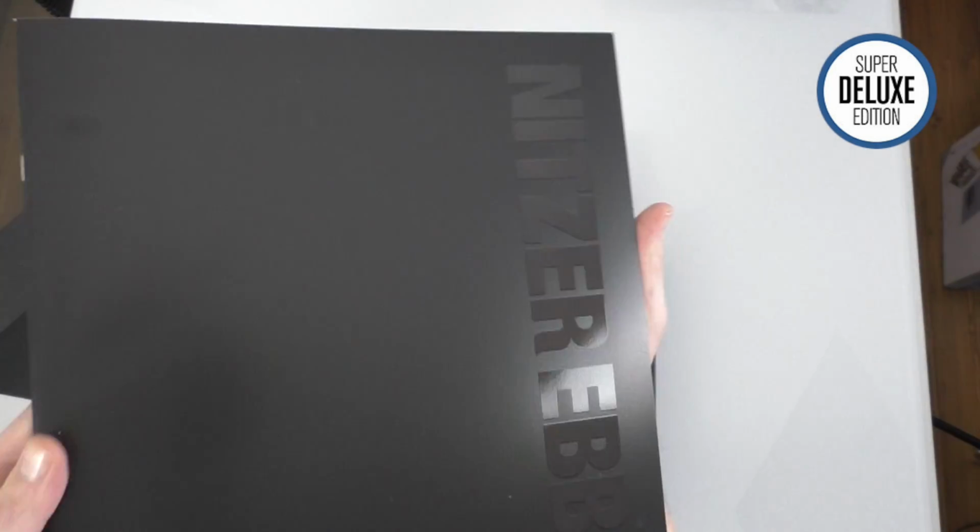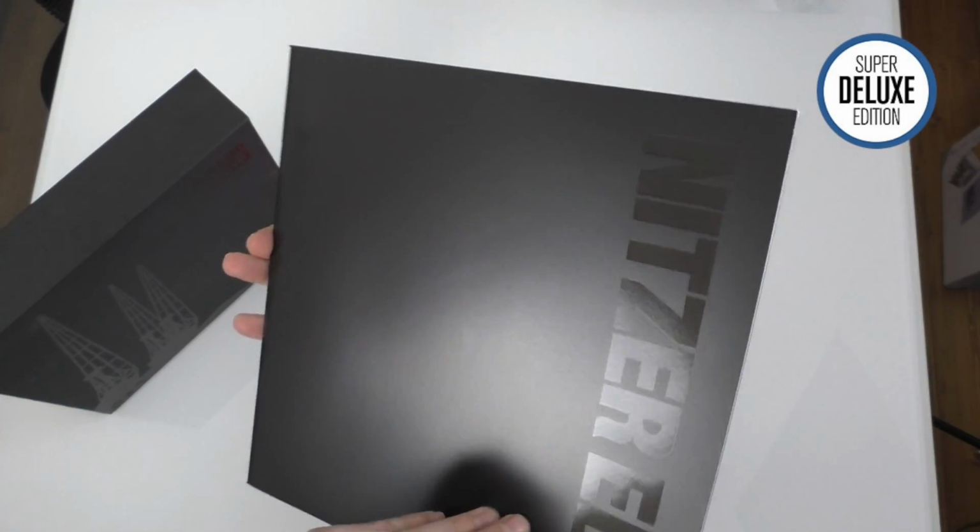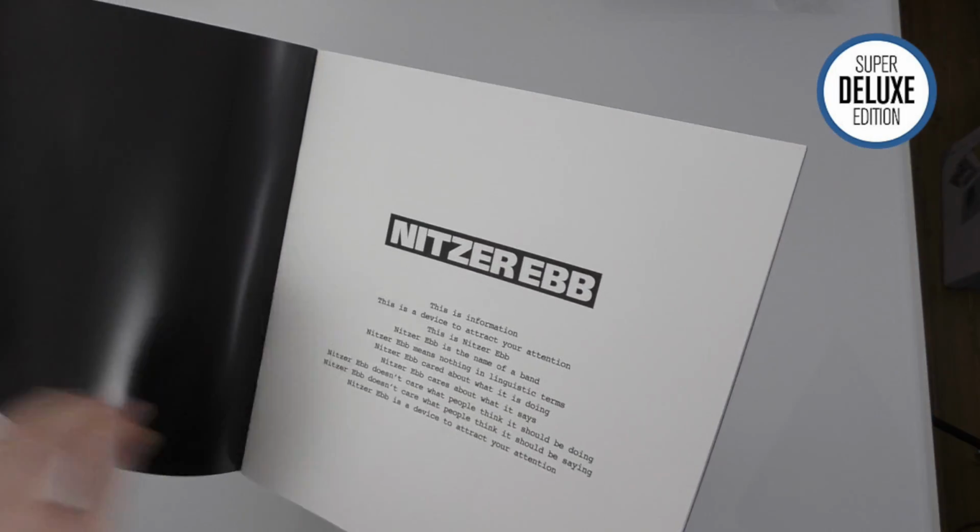So this is the booklet. Again, nice quality, bit of spot varnishing. It's quite a thick card actually this is printed on.